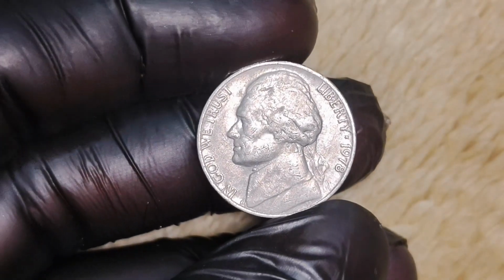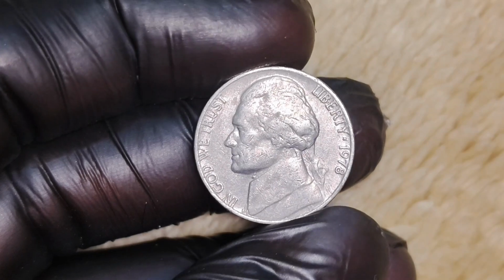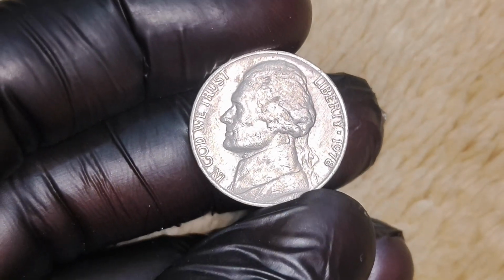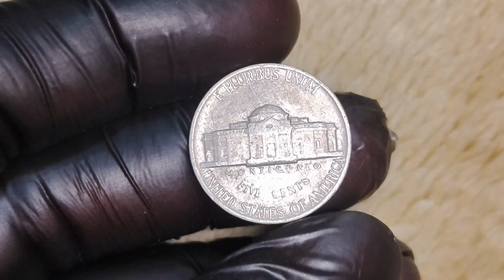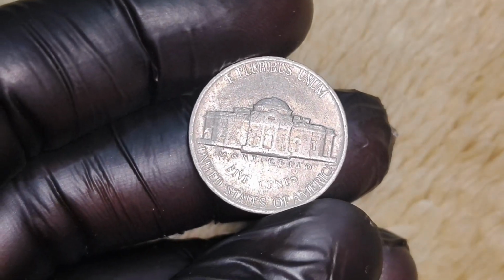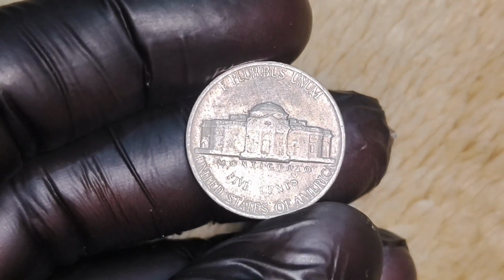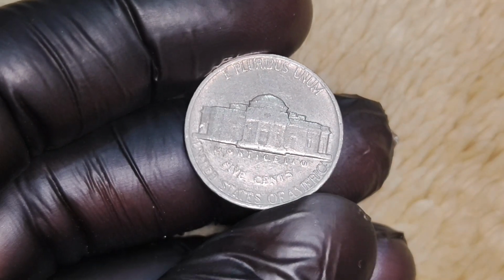We're diving into a coin you may have in your collection right now and not even realize its hidden value. We're talking about the 1978 Jefferson nickel with no mint mark, a coin that could be worth an astounding $949,000. Yes, you heard that right. This little nickel might be worth close to $1 million in today's market. So stick around to learn why this coin is so valuable and what details to look for that could make you a fortune.